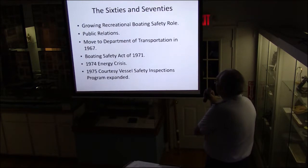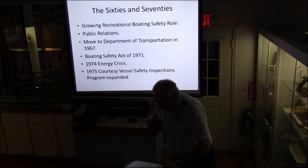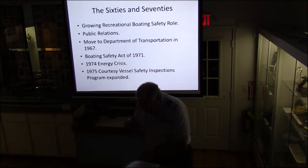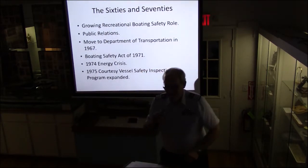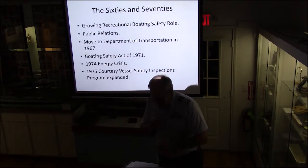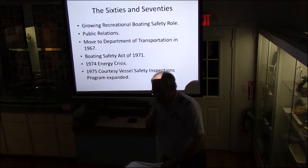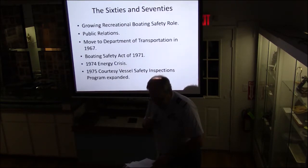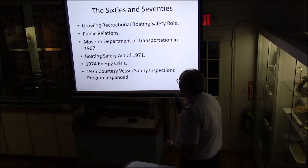The 60s and 70s, I'll roll through these things pretty quickly. The Auxiliary has a growing recreational boating safety role, and there was a lot of public relations during this period. All sorts of notables were involved in supporting the Auxiliary in the 50s and 60s, people like Arthur Godfrey, Walter Cronkite, Lloyd Bridges, and Sea Hunt, which did a great deal to publicize the existence of the Auxiliary. Most of all, those guys became honorary commodores and what have you.